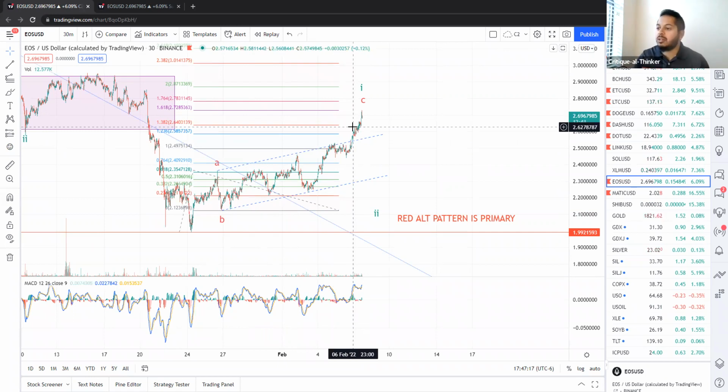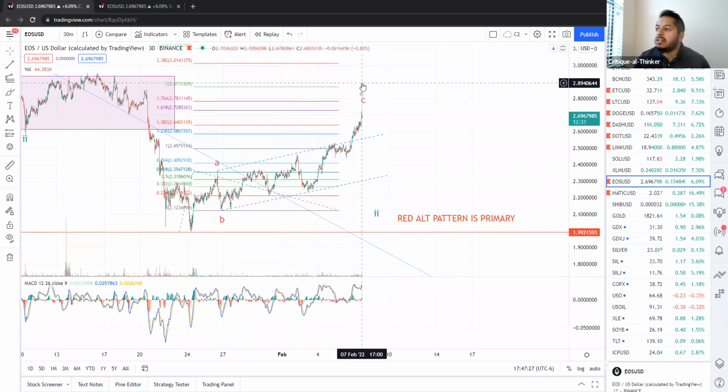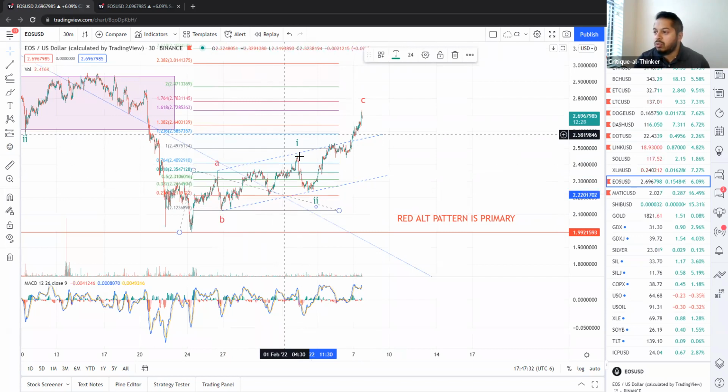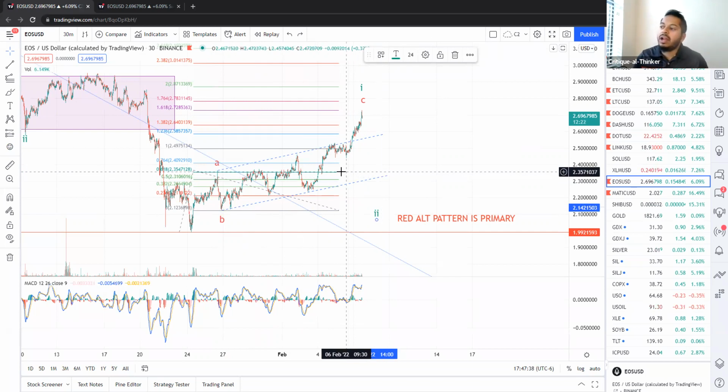The alternate interpretation is that this is actually not an ABC at all, but rather it could be a nested 1-2, maybe another 1-2, maybe a 1-2 here. Maybe this is a leading diagonal 1-2. Actually, it would look better if I put it like this. Maybe that's a 1-2. So 1-2, 1-2, and then we could be in the middle of a third wave of some sort. The way this thing has taken off, it would make a lot of sense.